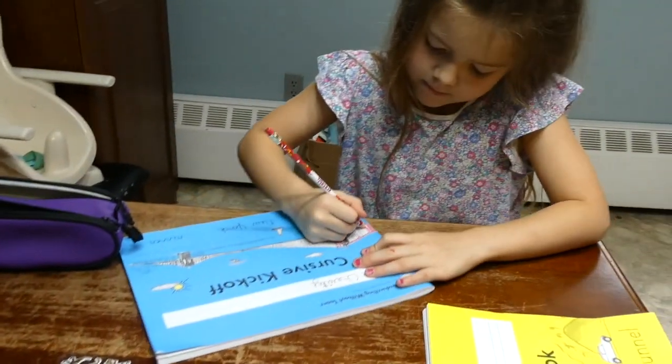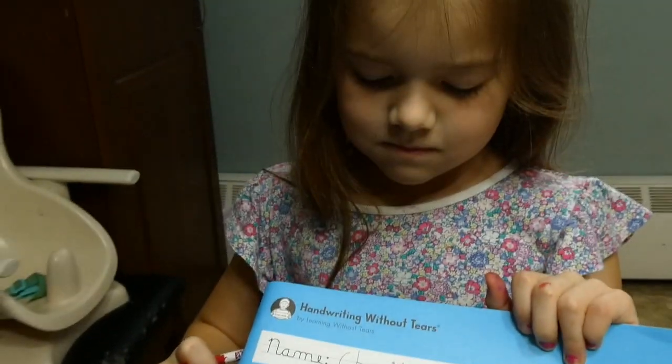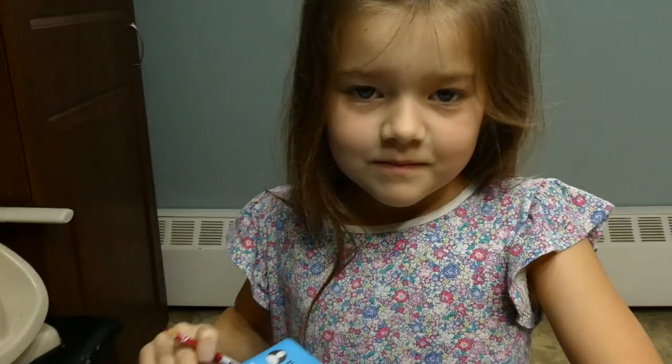Okay, Charity wanted to show us how she wrote her name. She hasn't learned cursive yet, but she's learned how to draw her name, or write her name, I should say, in cursive all on her own. That looks awesome. Wouldn't it be fun to learn how to write other things in cursive this year? Yeah, it'd be so good.